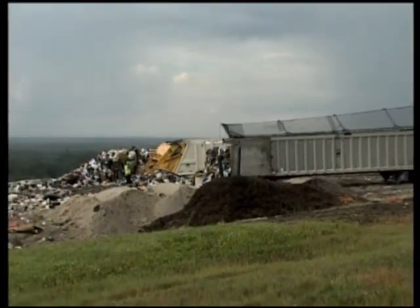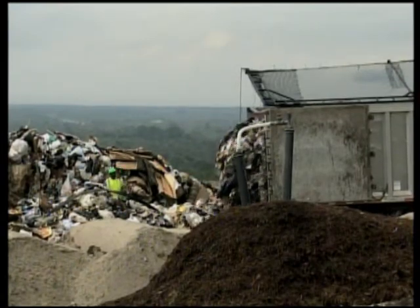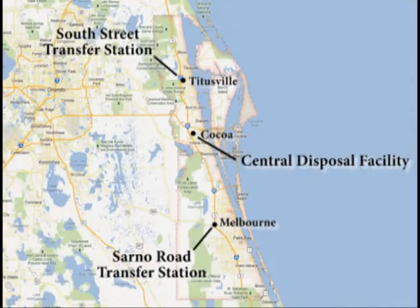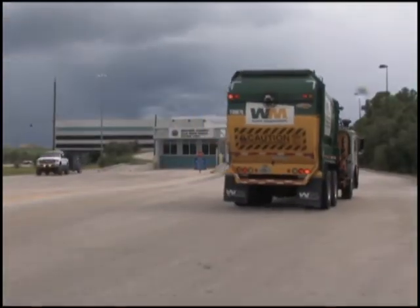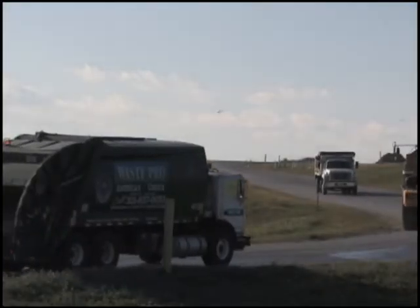Can you tell where that garbage came from? It's in one of our transfer trailers, so it either came from the transfer station in Sarno Road or Titusville. They don't bring the garbage directly from North and South Brevard? No, the garbage haulers take the garbage to the transfer stations in Titusville or Melbourne, where it's loaded into the transfer trailers. When the trailer's full, it's brought here to the landfill. What about garbage from Cocoa or Merritt Island? The haulers do bring that garbage directly here. Look, there's a truck now.